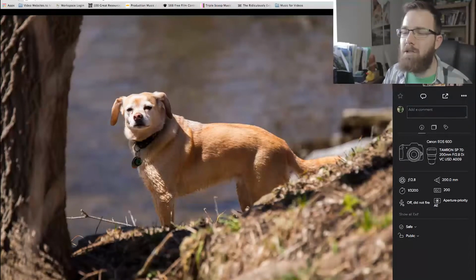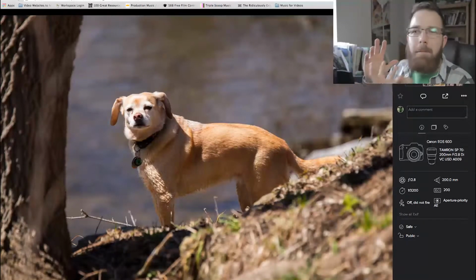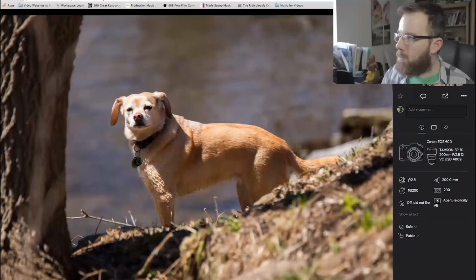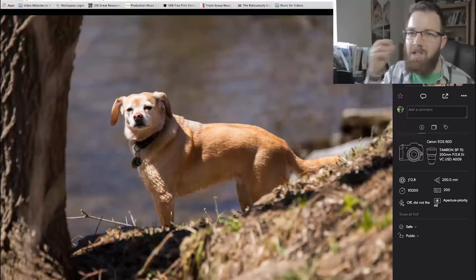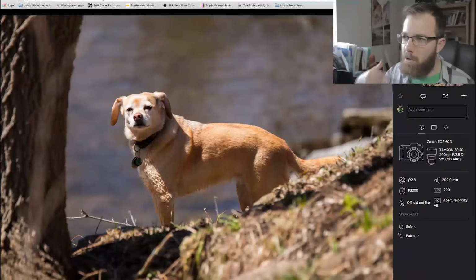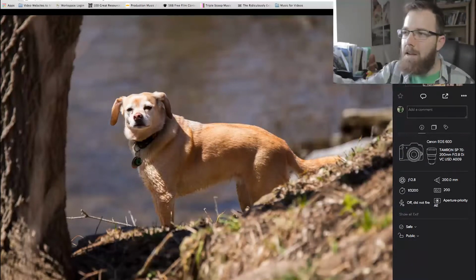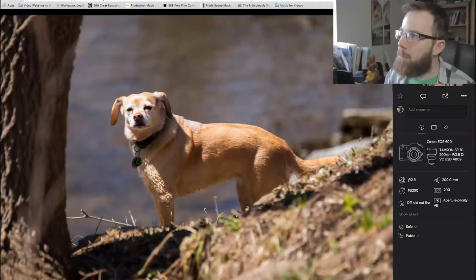But I had to actually stay poised in that position for a while because that dog was in one spot for the most part, but it was just looking all over, except over here. So I tried whistling, I tried calling, tried making noise, and it took forever for it to actually look over to me, and finally it did, got a good expression on it, and I'm happy with it.